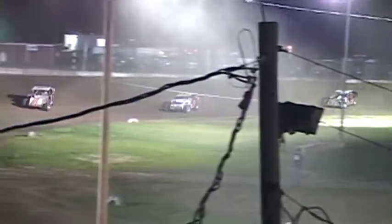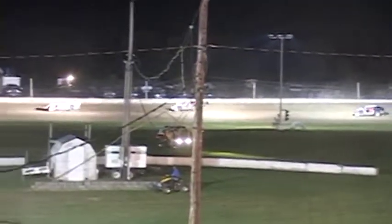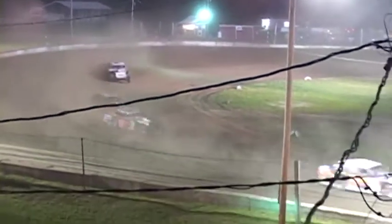Bennett stretching his lead out. Gary Roberts in the second spot with Brad Weaver in third, followed by French. French is currently fourth. Got a nice slide going. Made up some ground right there. Right on Weaver's bumper. Or he was, then he lost a little bit more. Bennett stretched out his lead to about 15 car lengths.